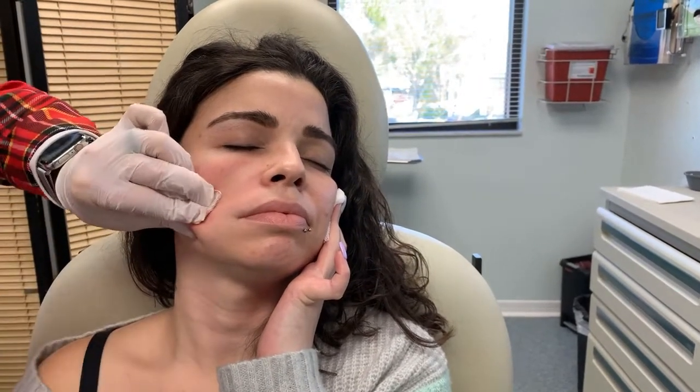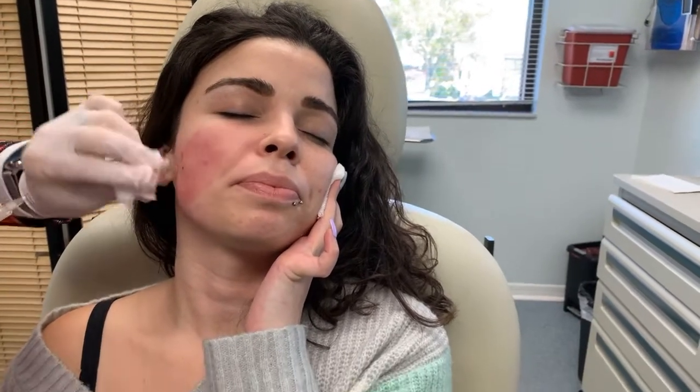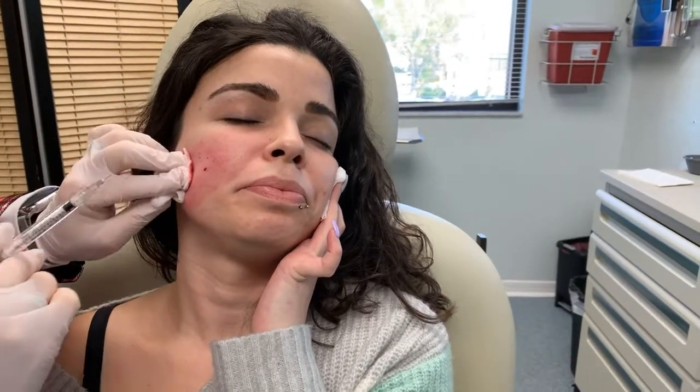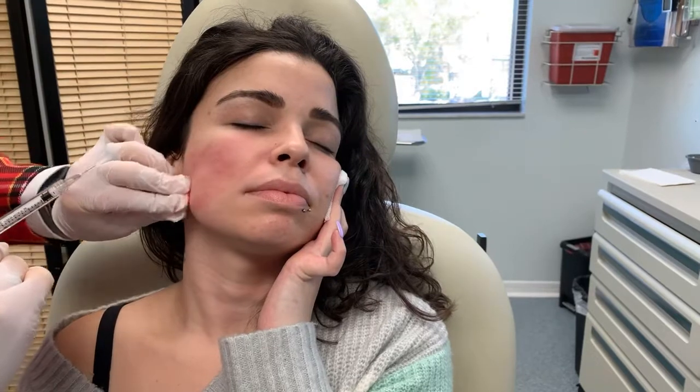So there are 2 effects that the Bellafill will have on the acne scarring. One is thickening the skin itself. The other is plumping from underneath. The plumping and increased volume tends to minimize the appearance of an acne scar. The goal is to improve. We can't make it perfect, of course. She's got a great smile. She knows the power of a smile, and that always looks the best.